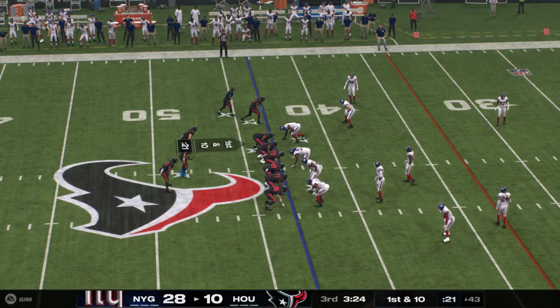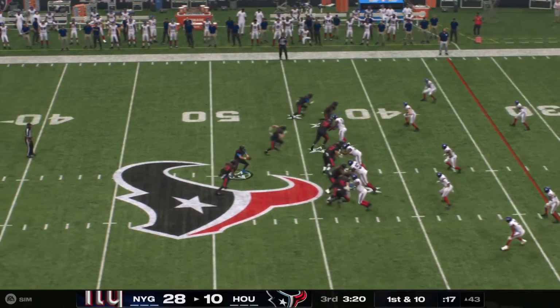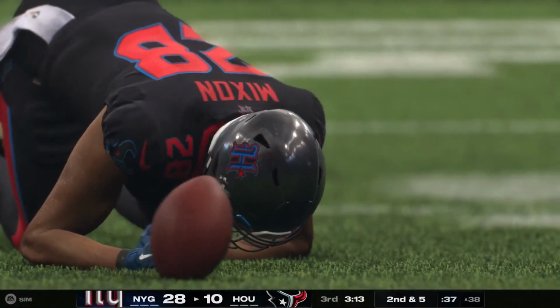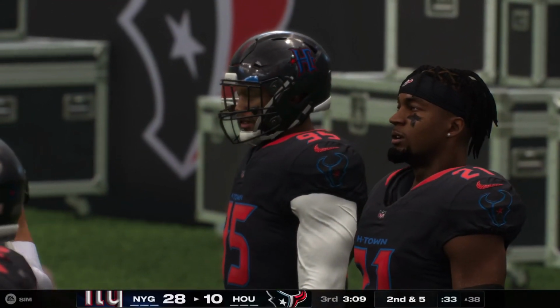Let's see how they attack this 1st down, Brock, from the 43. Out of the shotgun, a give to Mixon. And he works this to the 38 before going down. 1st down play, nets him 5. It's going to be 2nd and 5.